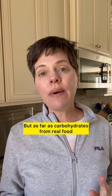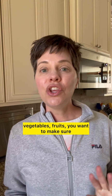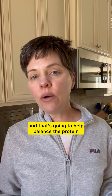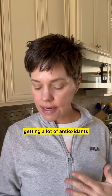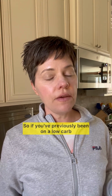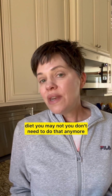But as far as carbohydrates from real food sources like potatoes, sweet potatoes, vegetables, fruits, you want to make sure you are eating carbs in moderation, and that's going to help balance the protein. It's also going to help make sure you're getting a lot of antioxidants and fiber and just really important nutrition in your diet. So if you've previously been on a low carb diet, you may not need to do that anymore.